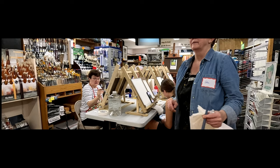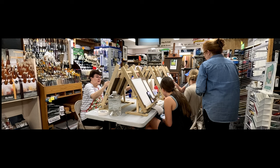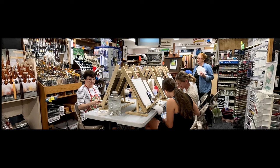Do you use the water to lift the color? Does everybody have paper towels? Do we use water to lift the color? Well, you don't want to lift it yet, right? This is very dark. Do I have to put the brush in the water before I use another color? Yes. Always clean your brush off before you use another color.